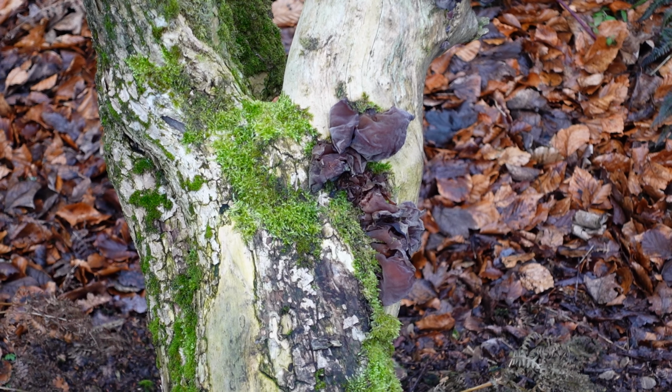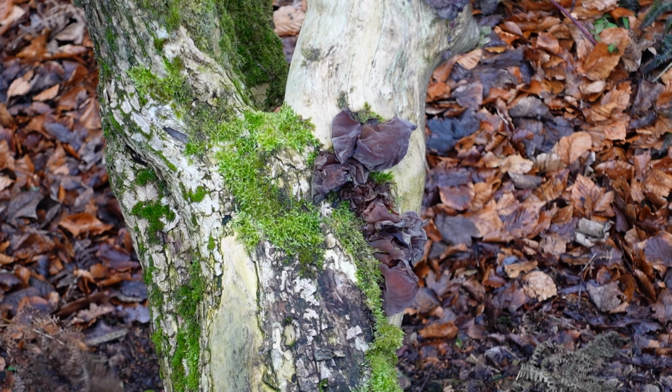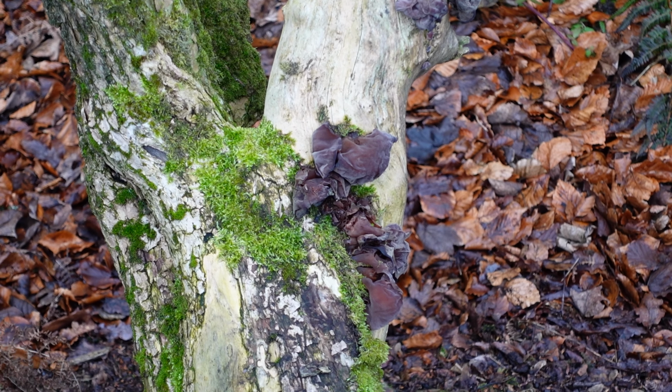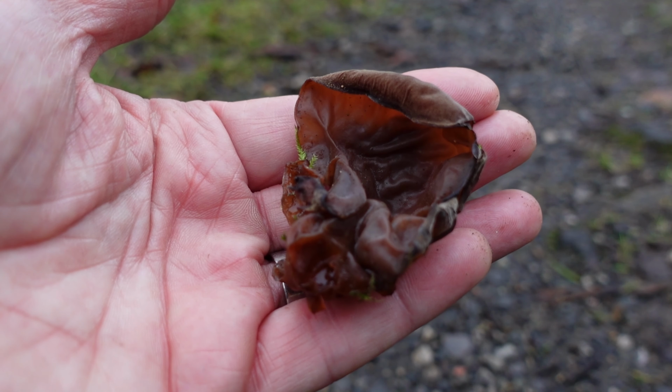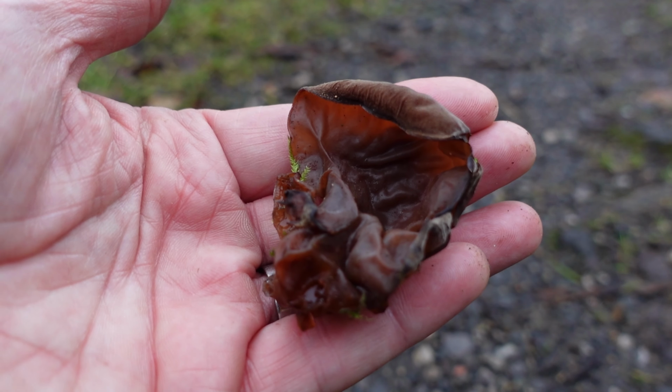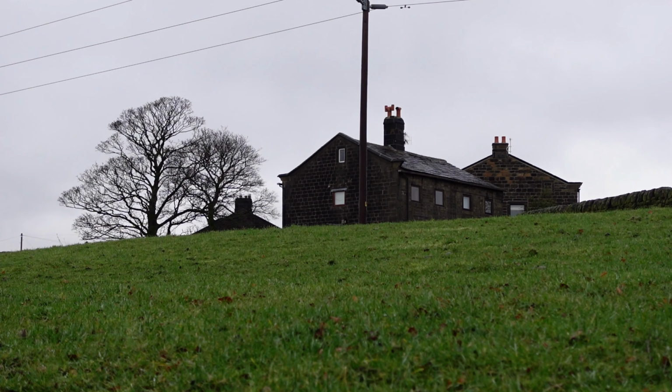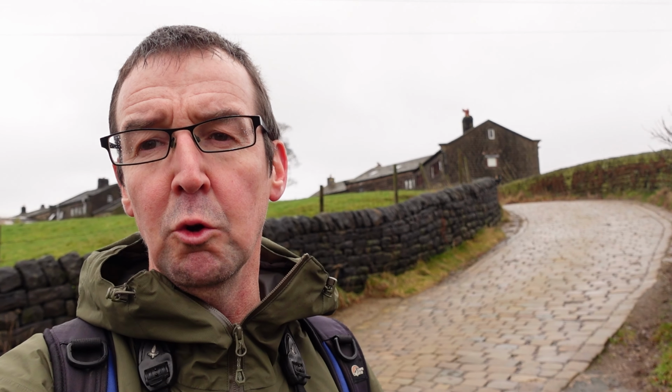You can hear it, wind's getting up, but I found some more jelly ear here on an old elder by the path. They look a bit manky, but I'll go and check them out. Not the most appealing looking wild food, is it? Just up this cobble lane here is a little cluster of old stone farmhouses, a little tiny hamlet called Horsehold, and I've never been up here, so I'm going to have a wander up the lane, see if there's any nice old architectural features.